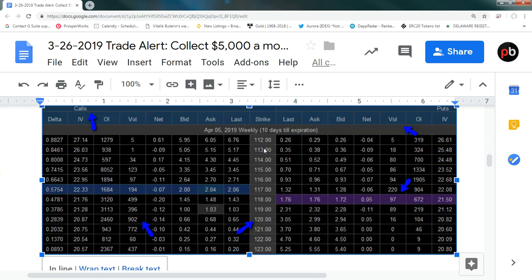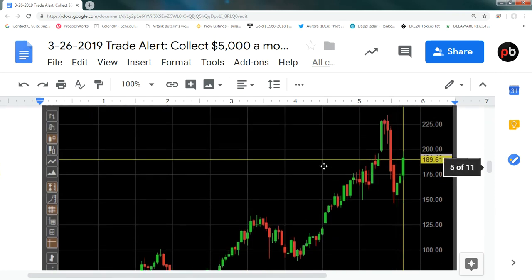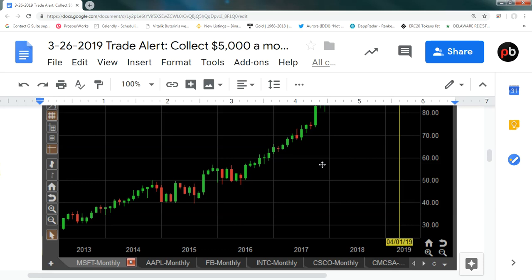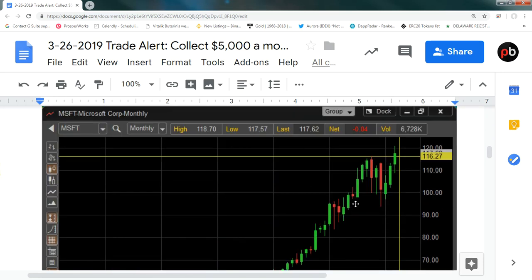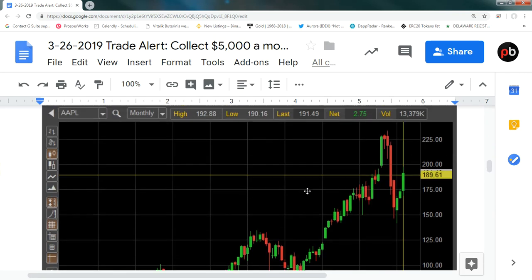So the 120 strike price is where a lot of trading volume is flowing through. It has a healthy 65-cent yield, and it still has $3 of potential upside in the underlying asset. So we can definitely get a very nice return on this trade alert this week, and it's a bullish position. If we look at that chart, you can see Microsoft is one of the most resilient companies in the world that continues to outperform relative to other tech companies.